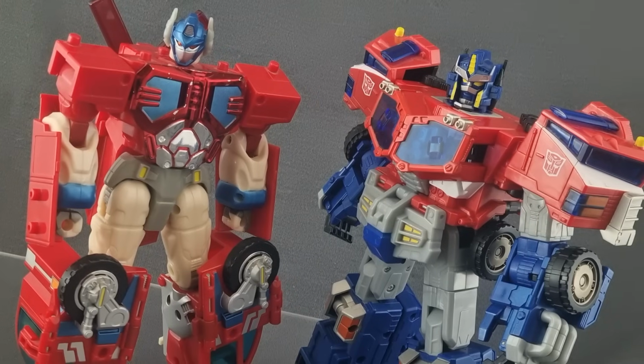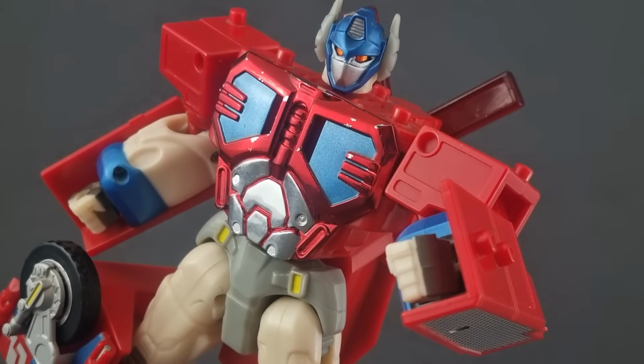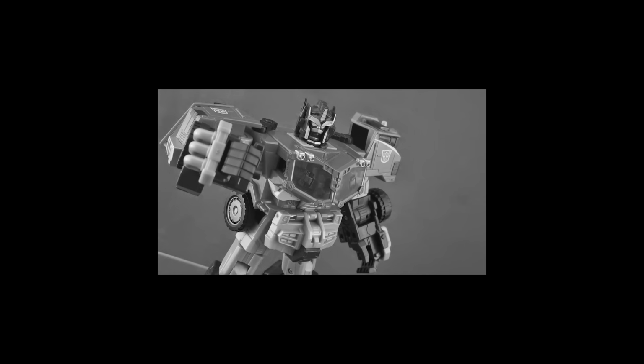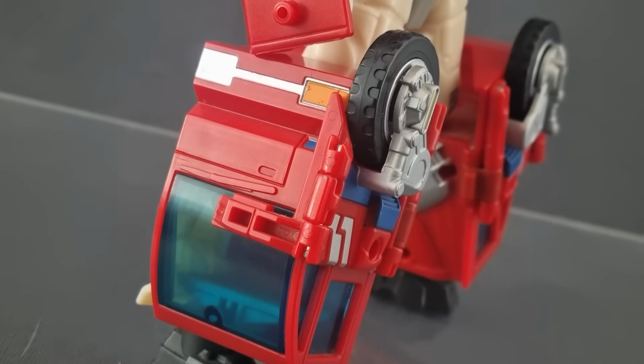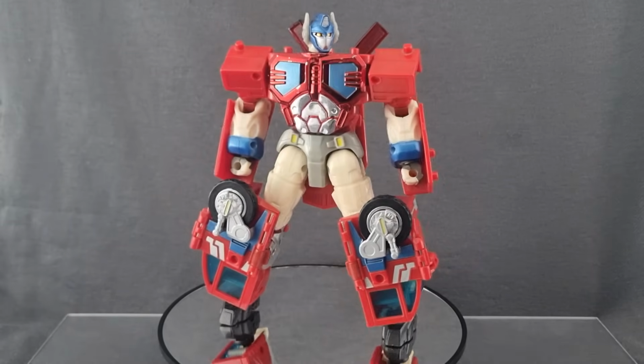Fortunately, both cases ensured you were getting your money's worth. In both instances, they've guaranteed enough play value could be found with a standalone figure. That being said, from a glance, it's pretty obvious which of the two pulls everything off better. Neither of these are bad, but when it comes to the RID version, yeah, he's got issues. It feels like they had some really good ideas, but they just couldn't get them to work properly.